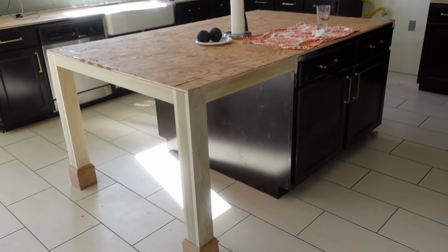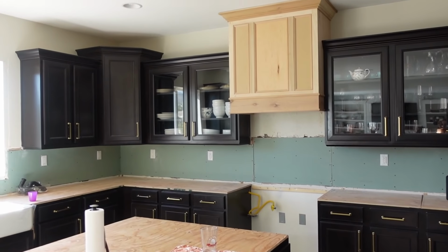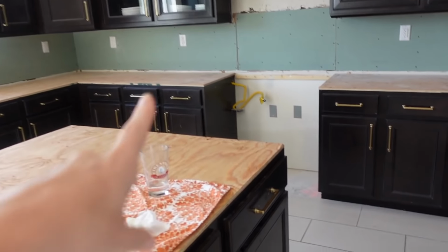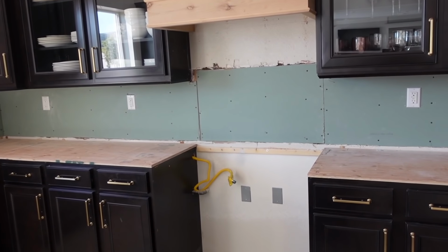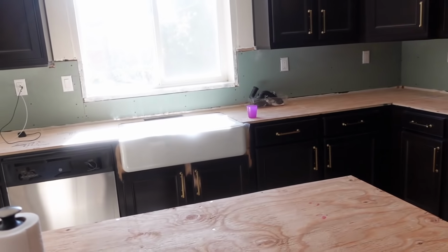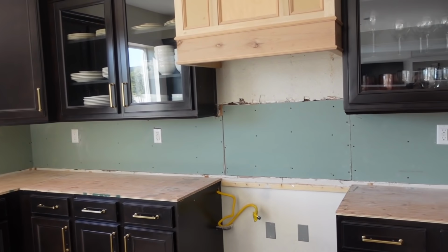I also think it adds a little bit more character to it. I really like the little molding down there. We tied that in to the range hood. Also, the oven is all taken out. So we've had no oven, no stovetop, no sink. I'm trying to think when they did all of this, for some time.